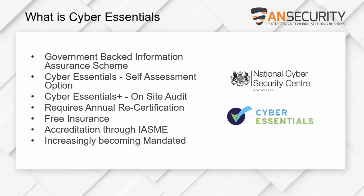But one thing that our customers have found, and also us at ANSecurity as a business, is that the Plus derivative is now becoming mandated for even low-value, small-scale public sector contracts. And that's across central government, it's across local government, and policing as well. And when it comes to the health sector, for those of you that are in health, you'll no doubt be aware that NCSC's mandated that all NHS organisations have got to be on the Cyber Essentials Plus standard and show plans to be able to do that by June 2021.